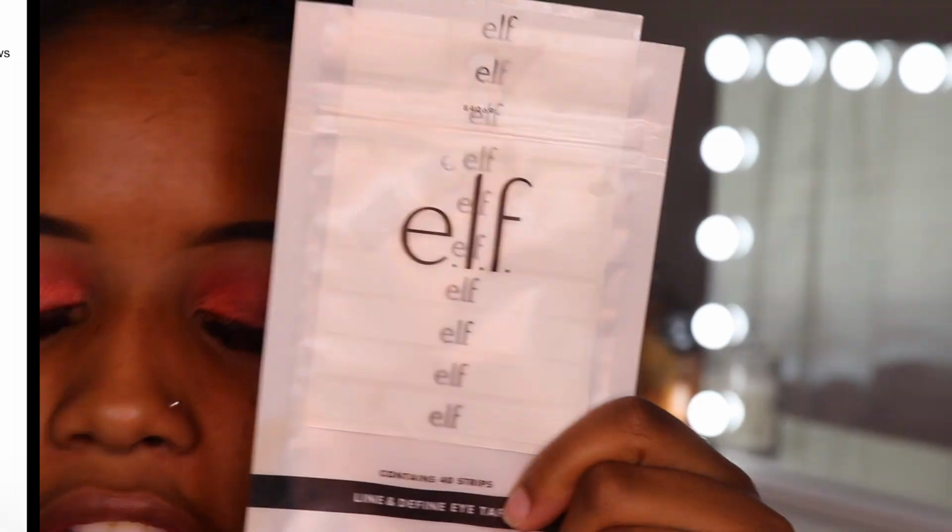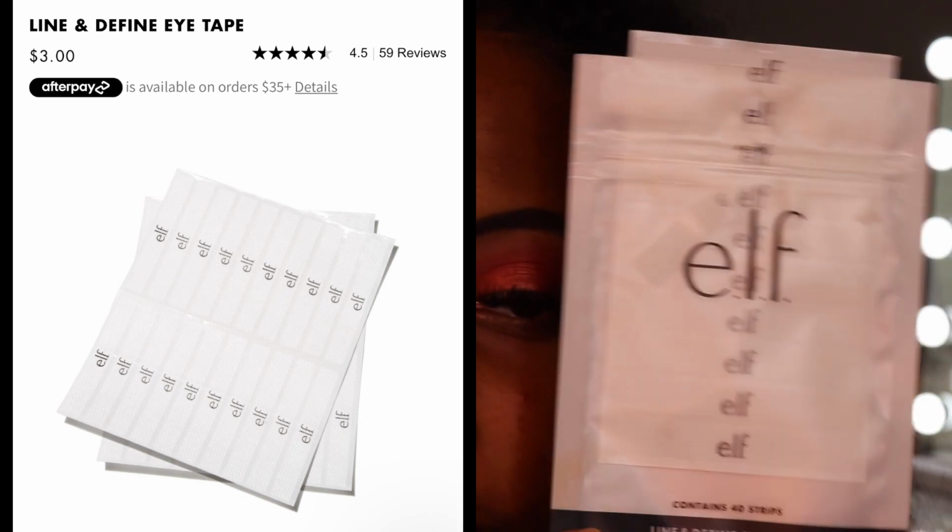I am going to just quickly finish my eyeshadow and then we will move on to eyeliner. Now for eyeliner, if you are somebody that just cannot do eyeliner, no matter what you do, no matter how many times you try, it just doesn't come out right, or it's crooked, or it's not as pointy as you want it to be, or the shape isn't what you like, you need these in your life. These are the e.l.f. Line and Define eye tapes.